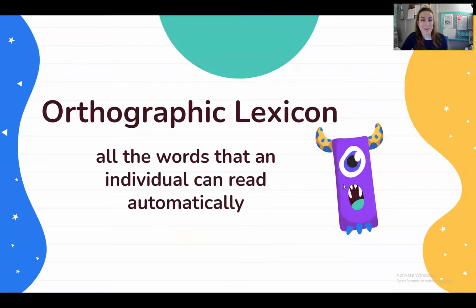So you have inside of your brain something called an orthographic lexicon. This is where all of your sight words are stored. Now adults have between 30,000 to 60,000 sight words already mapped in their brain. Of course, students are still working on this orthographic lexicon, so it's much smaller. But as we continue to read, we gain more words in our sight word bank.